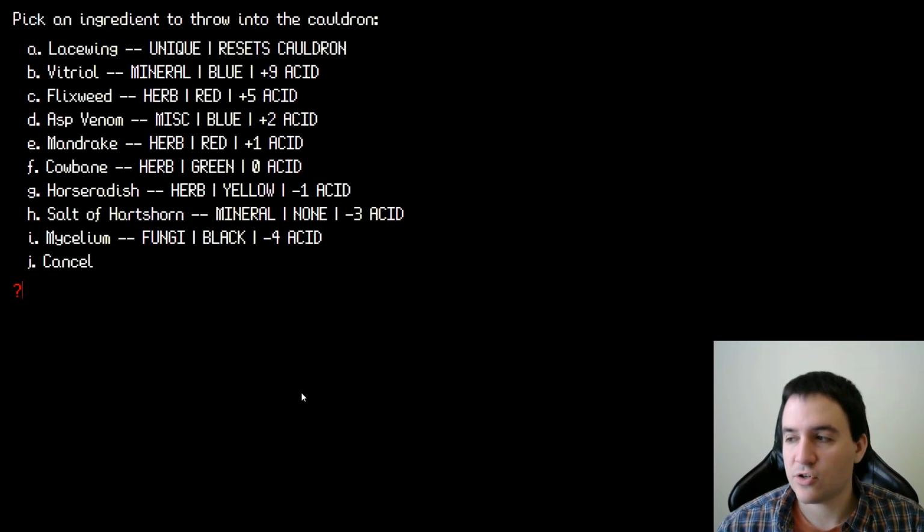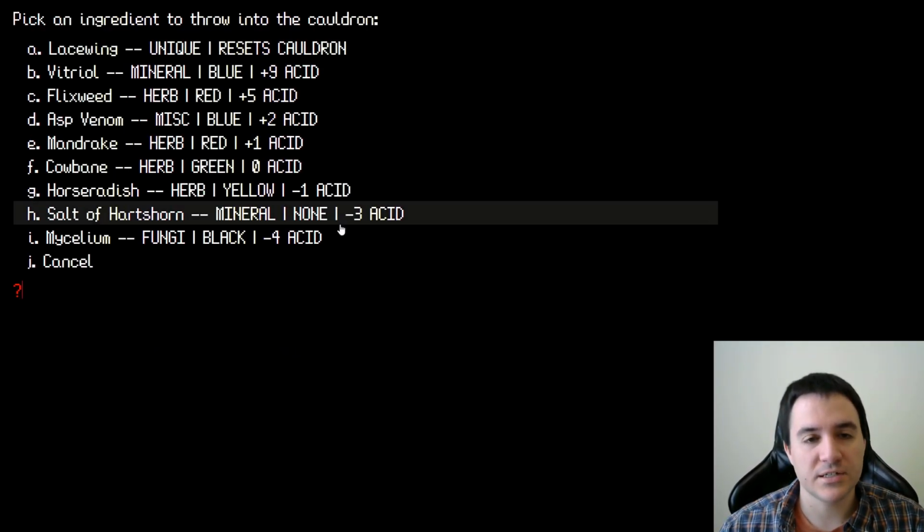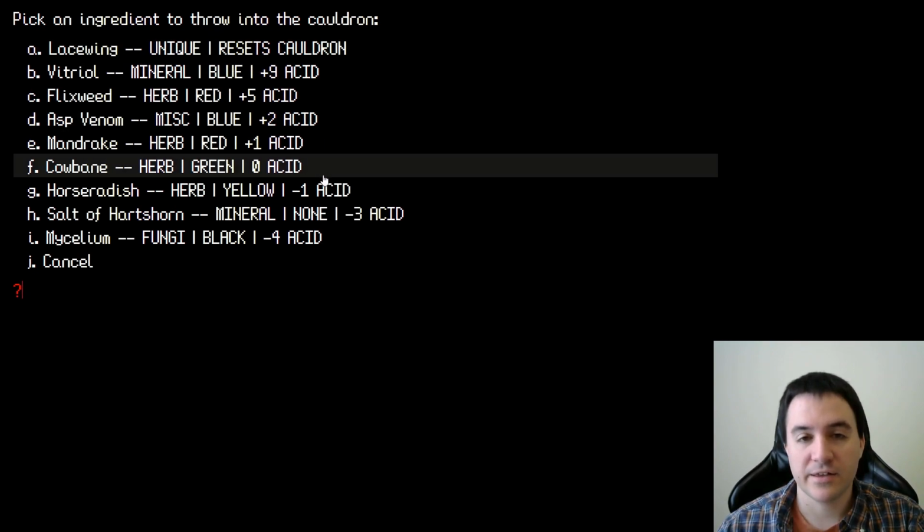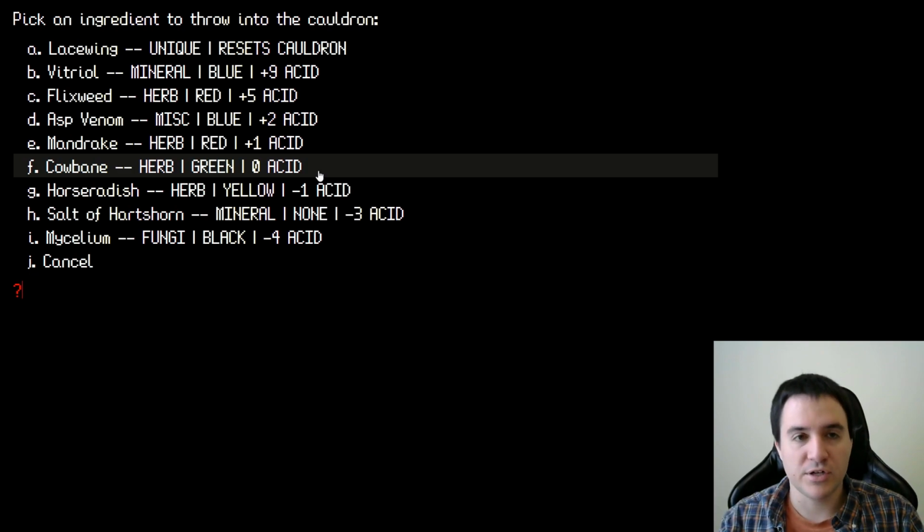So when you try to use the cauldron, you get this list of ingredients, and it shows their type as well as their color and their acidity. Initially, I had thought that I was going to have to put each ingredient in one at a time and slowly gather this information. So it's pretty cool that they give the information directly here.